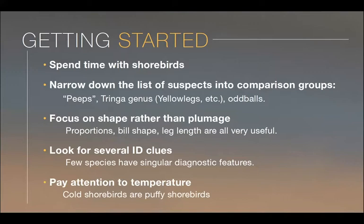And the other thing that I put together sort of last minute when I was thinking about this is pay attention to the temperature. If they're cold, the body shape changes. They puff up, they look more rounded. And when it's warm, they're going to streamline and their necks will be extended. They're not going to be puffed out. So the whole shape of the bird is going to change. So keep that in mind. If you're out there, say, a week ago and you're looking at a Dunlin, it's going to look a lot different than the same Dunlin in middle of May on a balmy 80-degree day at the beach. They're going to look completely different, even though everything else checks out.